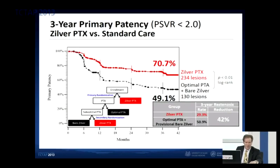Going over to the Zilver PTX versus standard care. So this was the Zilver PTX drug-eluting stent versus optimal angioplasty with a bare Zilver. Not only do we have short-term follow-up, but three-year follow-up. I must admit, when I look at this, it just appalls me how long it took for us to get approval in the United States and how we're still limited in the Zilver PTX.